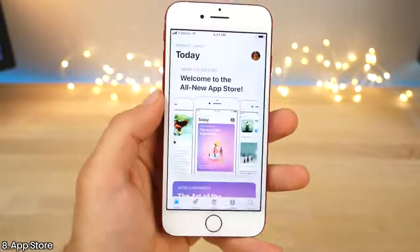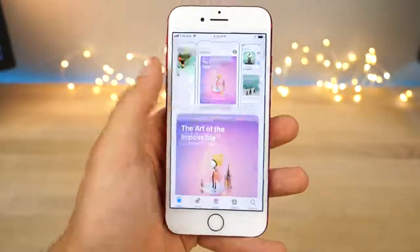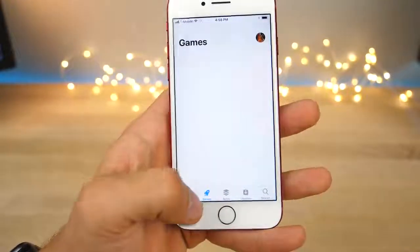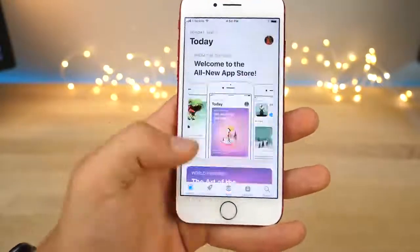And the App Store. The App Store has got a complete rework. It looks completely different. To be honest with you, I think it's not good for the App Store because it's just too big. A lot of people like to see things compact in that list view, which is now gone. Everything is really blown up, like the music application. So I'm personally not a fan, but this is the new look of the App Store.